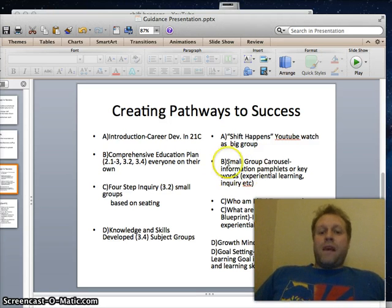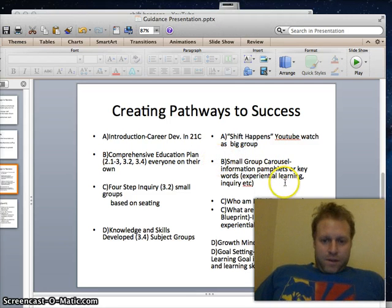So I might put pamphlets out at different spots and people could circulate, or just do a carousel like you do in a classroom where you put the information on the wall and they go around and gather information. People can mingle as they do it. It's pretty simple. Probably would take 7 to 10 minutes or something like that.